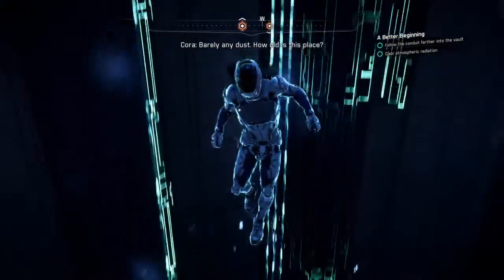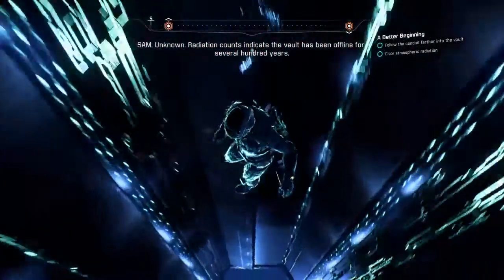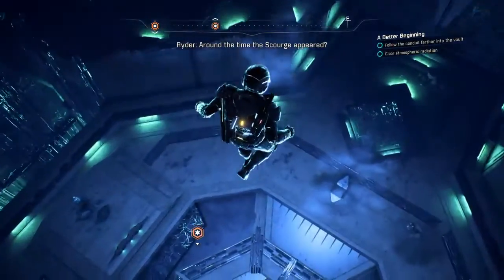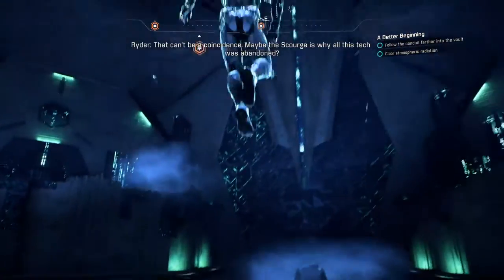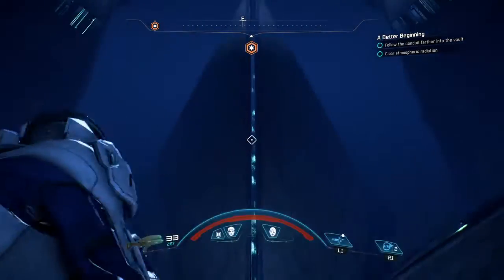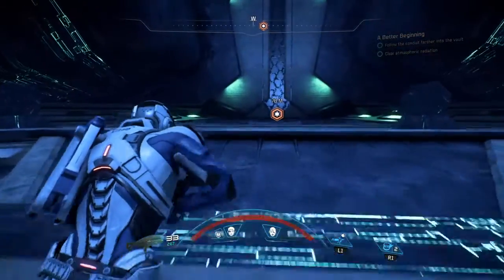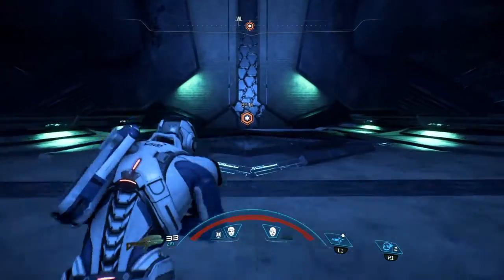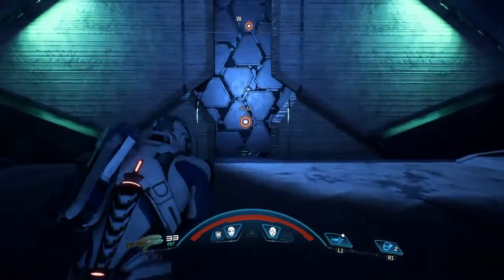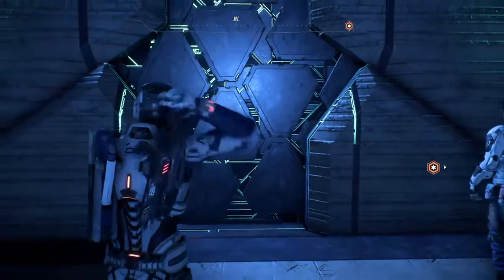Barely any dust. How old is this place? Unknown. Radiation counts indicate the vault has been offline for several hundred years. Around the time the Scourge appeared? That can't be a coincidence. Maybe the Scourge is why all this tech was abandoned? Dead. Without the conduit, there's not even enough power for the door.